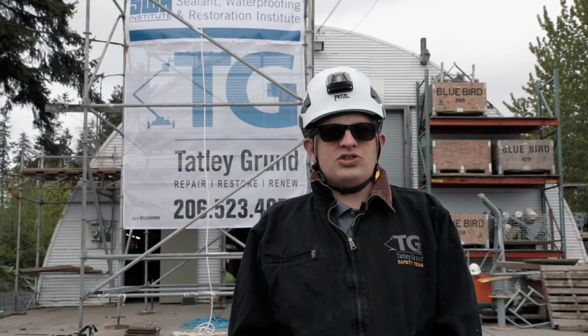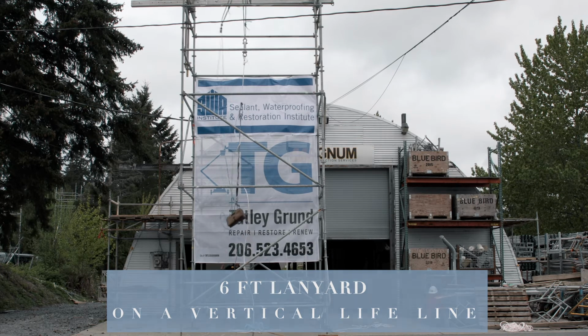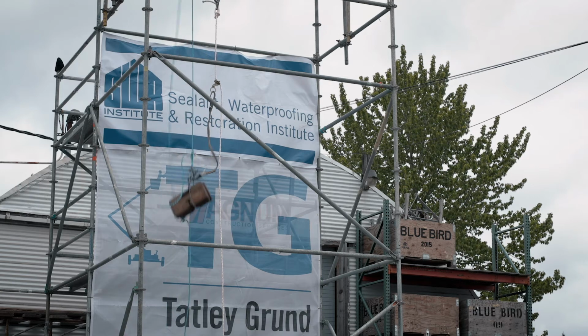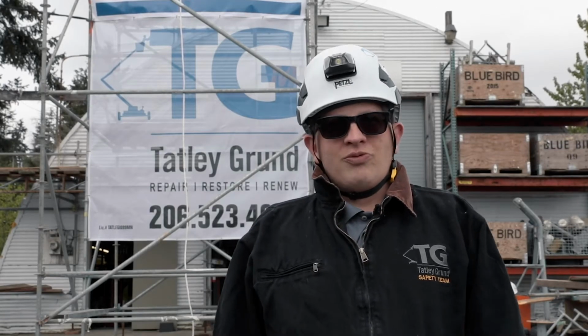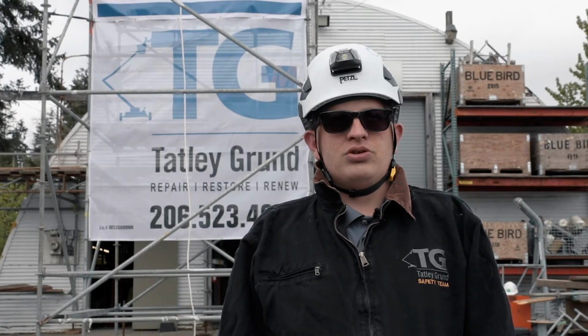The first demonstration that we're going to be showing you today is a user using a 6-foot lanyard on a rope grab on a vertical lifeline. Now, in this case, using a 6-foot lanyard on any type of vertical lifeline system is not within the ANSI code or ANSI standards recommended practices. The reason for that is that the maximum fall extent is greater than 6 feet if that rope grab ever droops below your back D-ring.